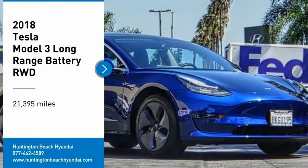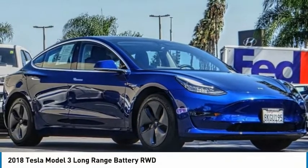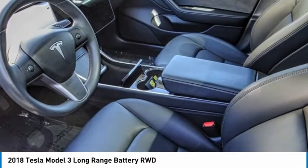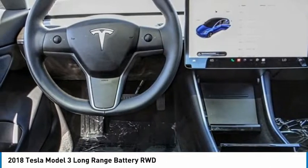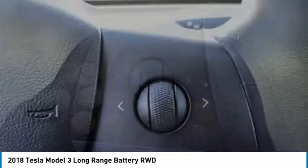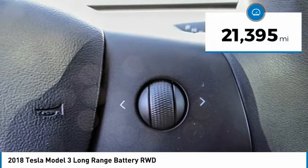For the right vehicle? Check out the 2018 Model 3. The Tesla Model 3 was built for safety, technology, efficiency, and acceleration. That rare combination makes this a vehicle for the ages. This vehicle has less than 25,000 miles.